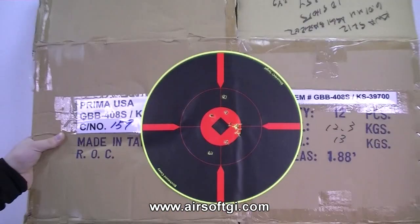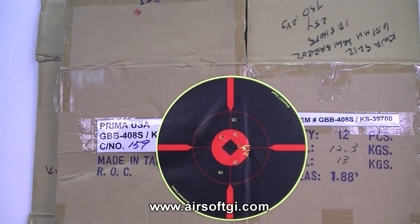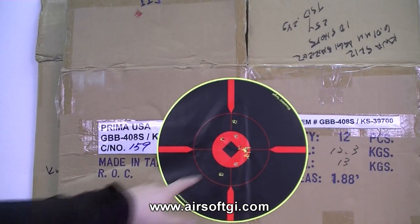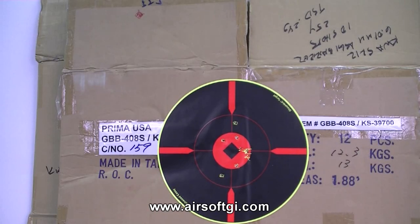However, the results of the 6.01 barrel are very interesting. Very consistent grouping. Most of the shots hit inside of this orange target right here, and again, obviously Frank's target is the diamond in the center. So these are the results we were hoping for. It's nice to know that the money spent on a 6.01mm barrel does go to good use. Wow, there is a noticeable difference in consistency with the 6.01mm barrel versus the 6.03 and the stock KWA barrel.